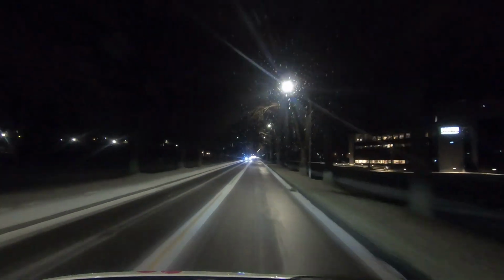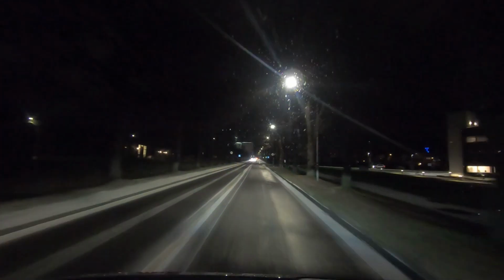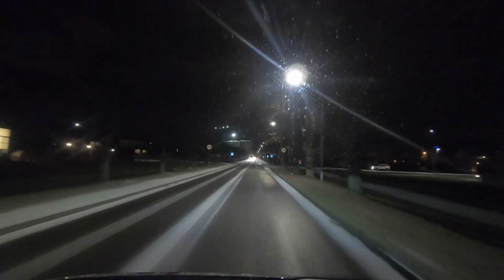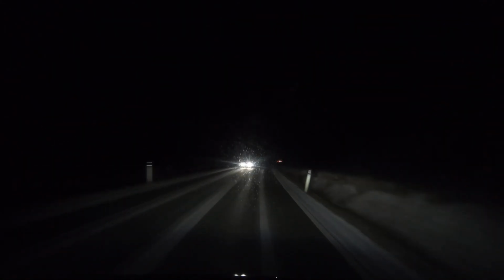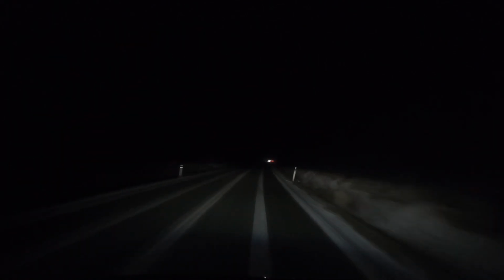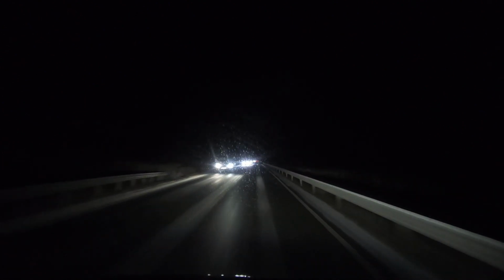Today we're going to do the usual test. It's going to be quite interesting because it's been snowing. So, yeah. Slightly discouraging conditions on the road now, because it might be black ice on the road and I don't really want to crash this thing. So we'll just take it cool and easy.